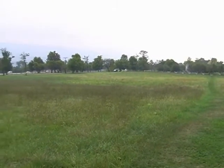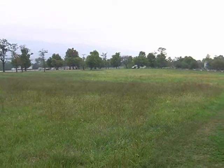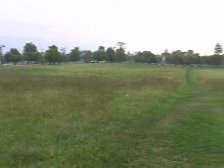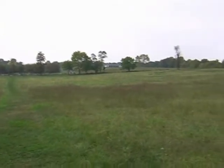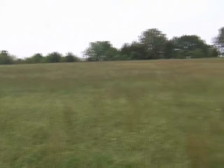So the valley area to the left, where the camera's pointing now, was a little bit sheltered. To the right, the ground is slightly higher, there isn't so much of a valley, and so the cadets on this side would not have been as sheltered.